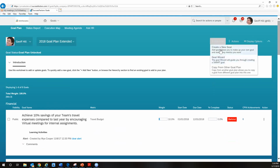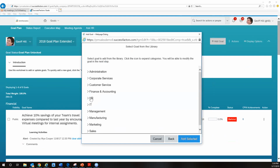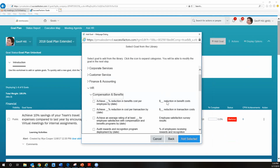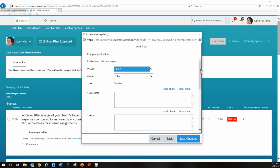The other way that we can create goals is copying them from other plans, or we can create them from that goal library. So we could come in here and say we want to do an HR goal around compensation, and I can just pick the goal that I want to have and add that to my specific goal plan here. We can also create goals based on a goal template.